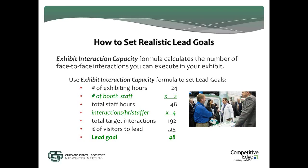How many per hour? The next variable? Well, listen carefully. 3 per hour, conservative. 4 interactions per staffer per hour, moderate. 5 interactions per hour per staffer. Maybe aggressive, not necessarily. So I want you to pick one of those numbers, 3, 4, 5 to start. Conservative, 3, maybe aggressive, 5. Now multiply the number together and you've got your magic number. Okay, in my example, I have the capacity for 192 face-to-face, toe-to-toe interactions.